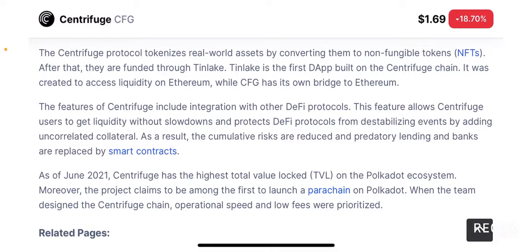Tin Lake is the first dApp built on the Centrifuge chain. It was created to access liquidity on Ethereum, while CFG has its own bridge to Ethereum. So after you bring your real-world asset that's tokenized into an NFT through Tin Lake, which is the first dApp built on Centrifuge, it uses the liquidity of the Ethereum blockchain, because Ethereum being the largest and the most popular blockchain, despite its current shortcomings, still has an ample amount of liquidity which can be tapped by platforms like Centrifuge, and that's exactly what CFG is doing. And although the NFTs themselves can be provided liquidity through the Ethereum blockchain, there is a separate bridge where other tokens can also migrate to and from Ethereum to the Centrifuge blockchain, right?